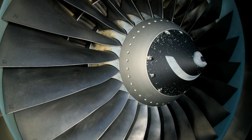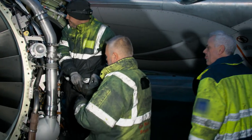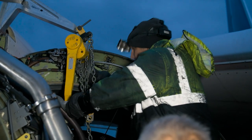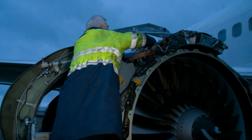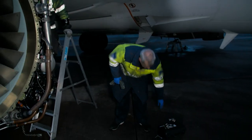The lads are under pressure to get them off right away, so the most experienced team has been put on the job. Bob and Sam will work alongside an approved maintenance engineer working under the seller's instruction. The 737, the CFM 56-7 engine, which we're about to remove, hopefully before it gets dark. Whilst the engine's on the winch, it's not just a case of simply lowering it.